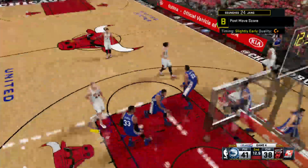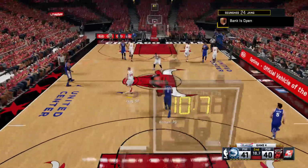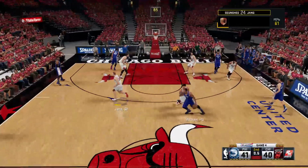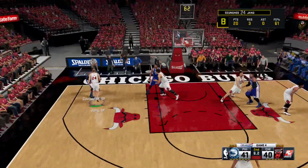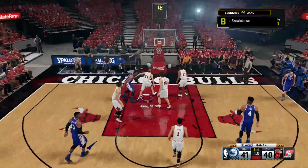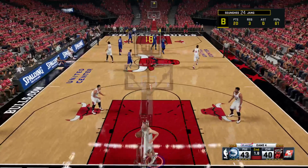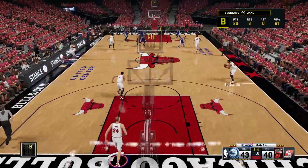Here's Jay, again, Chicago. 12 seconds left in the first half of the game. Covington in the corner. Shot from 16. Again, Philadelphia. You know, that part of the floor, guys, is more or less his real sweet spot, right in his wheelhouse.